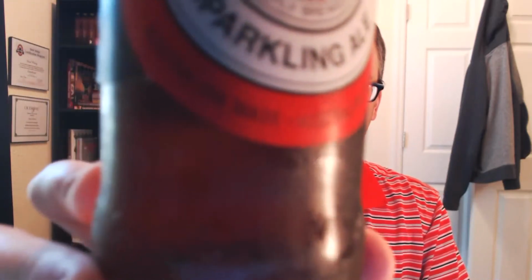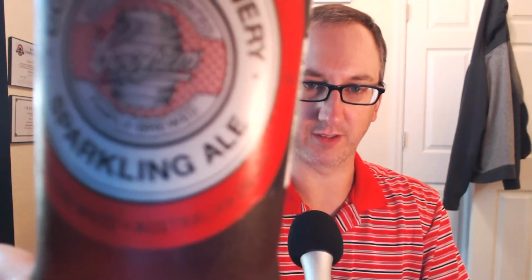Continuing with the BJCP style guidelines, we're on category 12 style, 12B Australian Sparkling Ale. And for that, we got the one and only beer for the style, Cooper's Sparkling Ale. Australian made, Australian owned. Now, here is the rub.